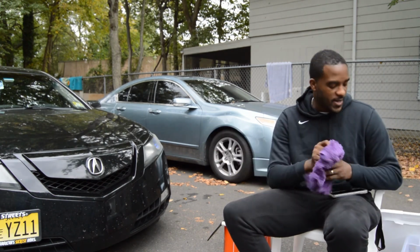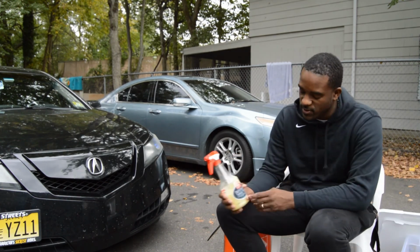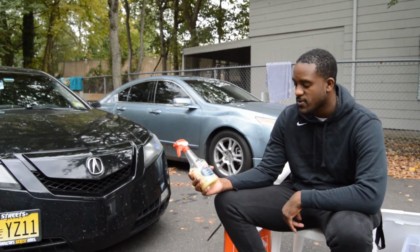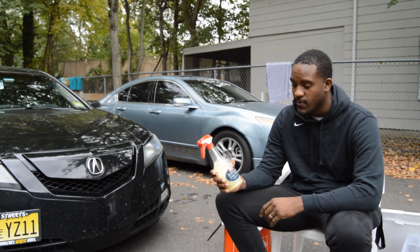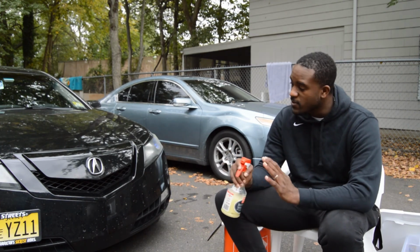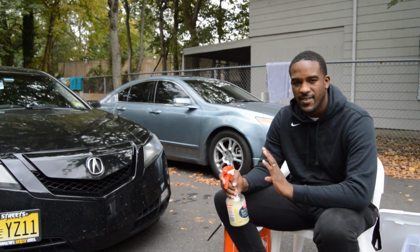Got my Chemical Guys rag. And for my wax, I've showed this before, I use the Griot's Garage Best of Show spray wax. This works well. You gotta use it light though. You can't use it too heavy, because if you use it too heavy, it's going to get hazy on the car.